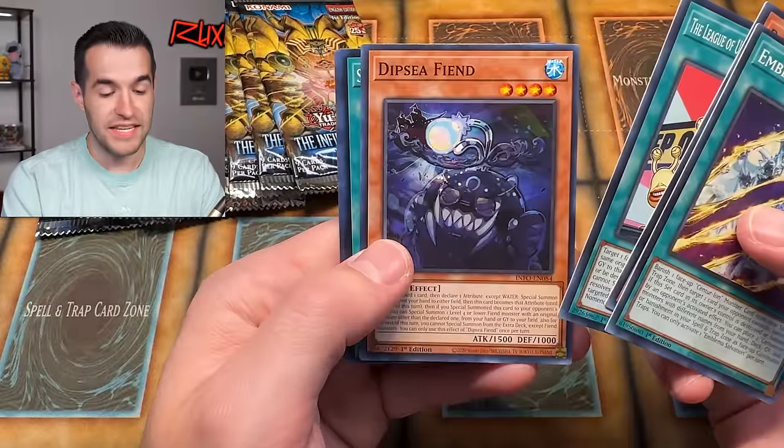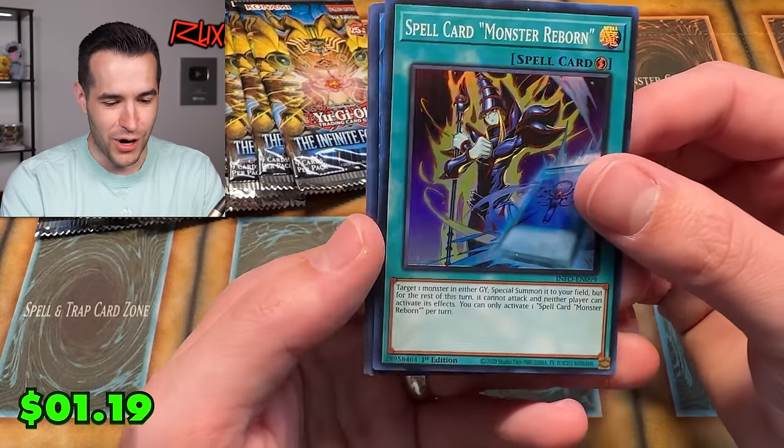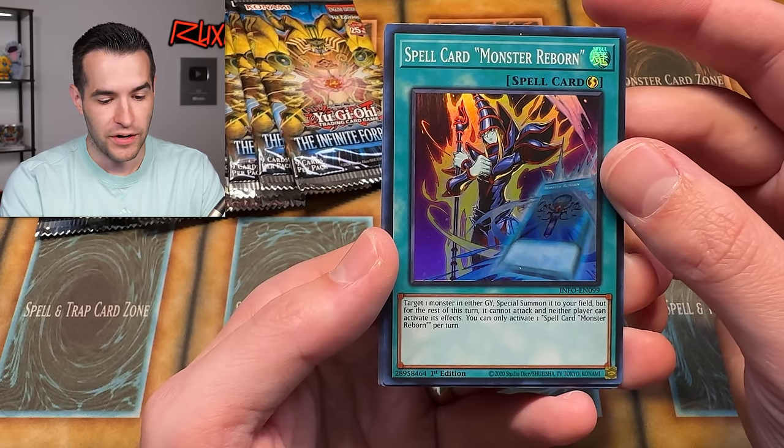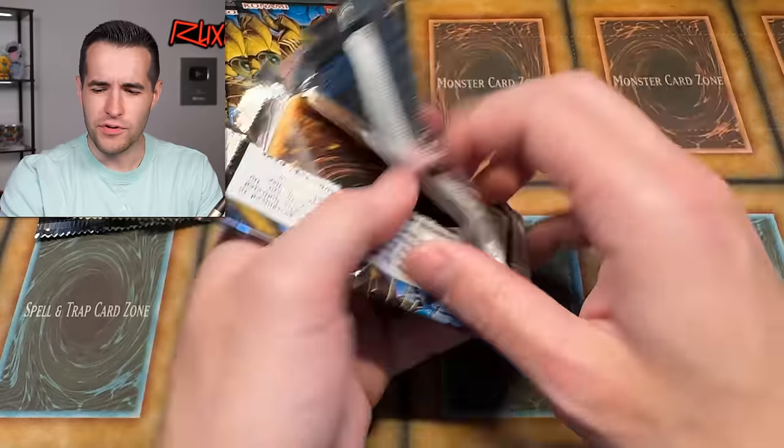We have the Dipsy, a spell card, monster reward. What is up with these spell cards? Target one monster in either graveyard, special summon to your field, but for the rest of the turn, it cannot attack and either player can activate its effects. So is it a bad Monster Reborn? Wait a second. Is Monster Reborn still banned? I honestly thought it was. If it's unbanned, why would you use that?